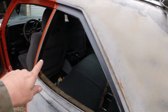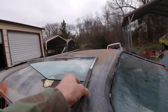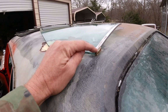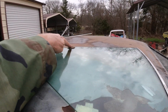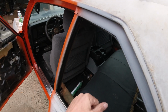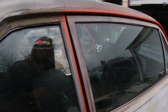So the only problem with just putting in the window channel stuff here, the new stuff, is there's no lip in there for this little plastic deal to go on. So basically you have to kind of grab it with your hand while you roll it down, because this is the only thing holding it. So you open it and just kind of hold it with your hand and guide it down, and then push it up. Let's try the other side here. I haven't done this side yet.